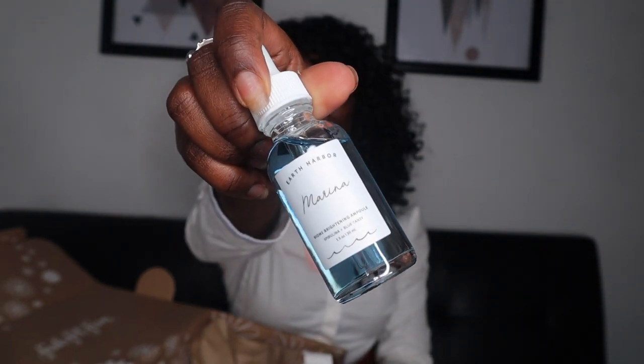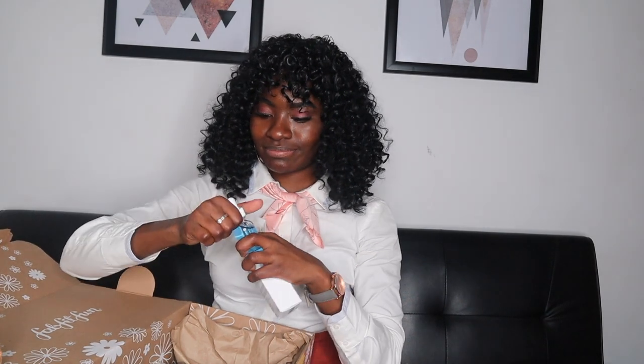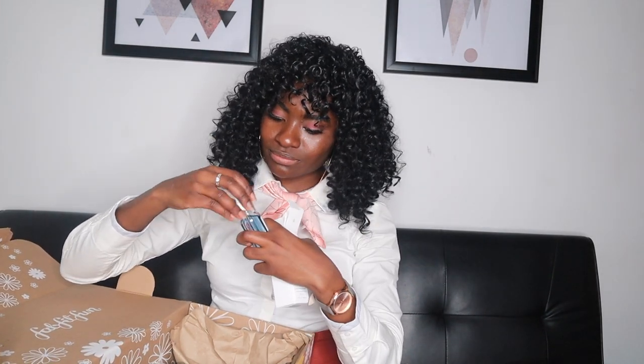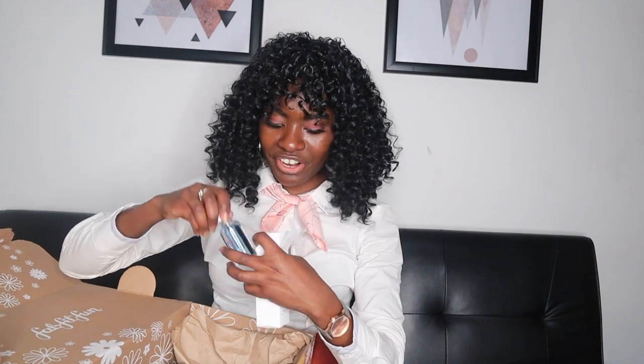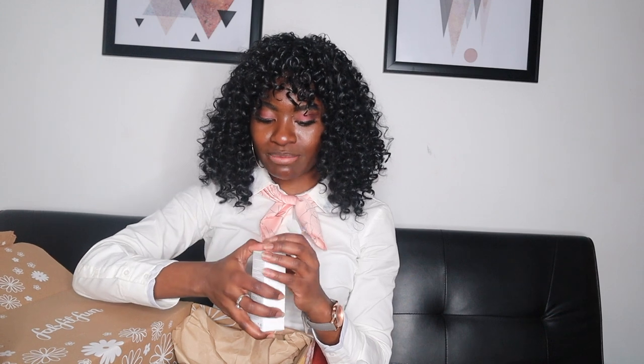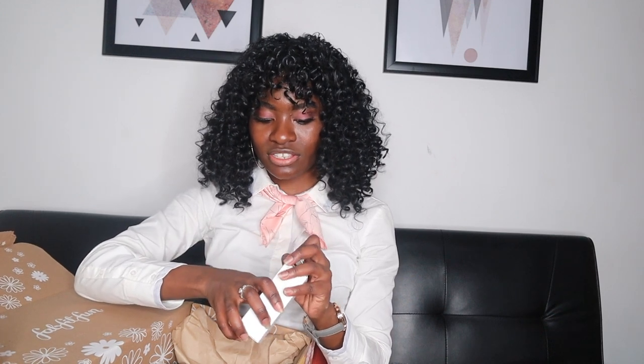Look at that shade of blue, y'all. Look at that shade of blue. Ooh, let me smell it. It smells good. Mmm. Very earthy. Like, ocean vibes for sure. I love it. This is so nice. I might give it away, but I really like it.